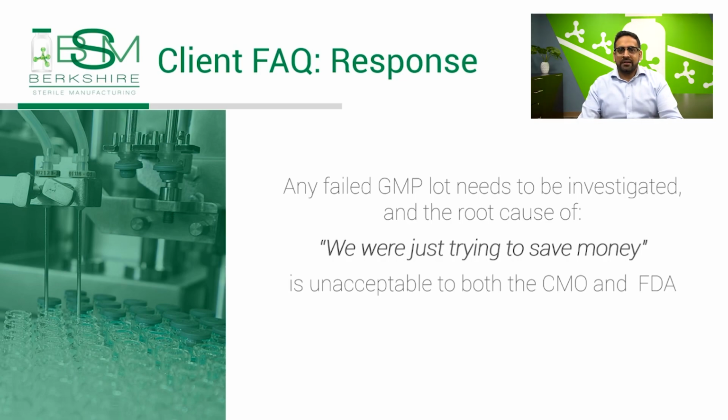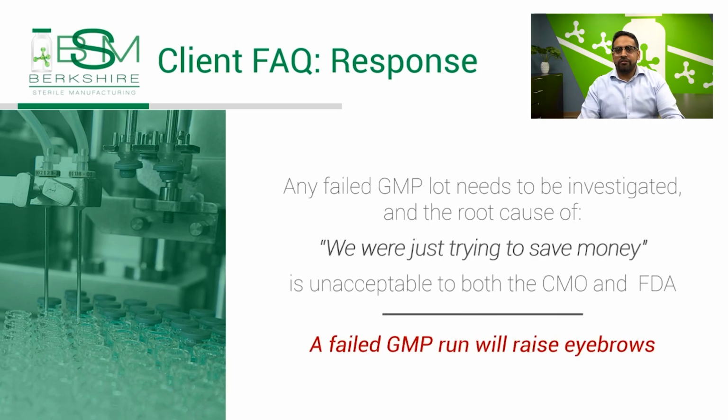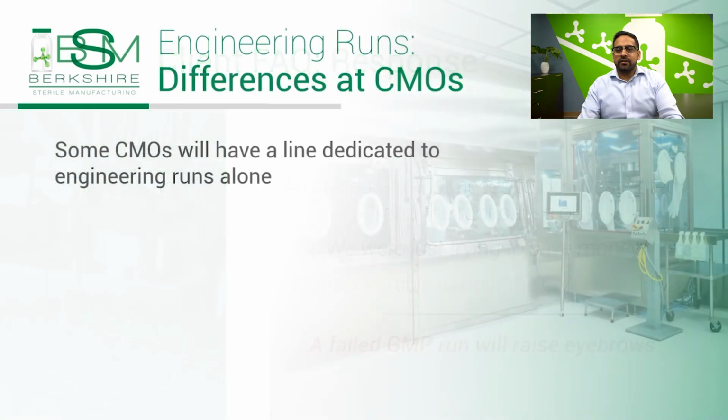There is an expectation that a GMP run is only initiated when you are confident in the process. If you have one or multiple failed GMP runs, it shows that either your drug product manufacturing process is uncontrollable or the CMO lacks the ability to run a controlled GMP fill. Either way, a failed GMP run will cause regulatory agencies to look closer at how the CMO and your process were onboarded and how the parameters were designed.